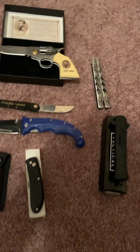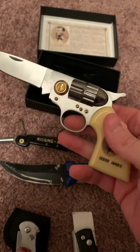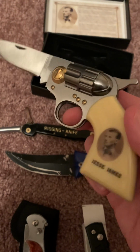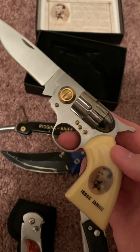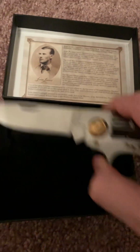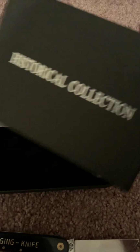Like yesterday, I picked up this really interesting knife. It's a pistol knife, a little item dedicated to Jesse James. It's designed to look like a Jesse James pistol, and it has this little note inside with a little bit of the history of Jesse James and the Wild West. I really like the box that this thing came in. It's a nice little gift box.